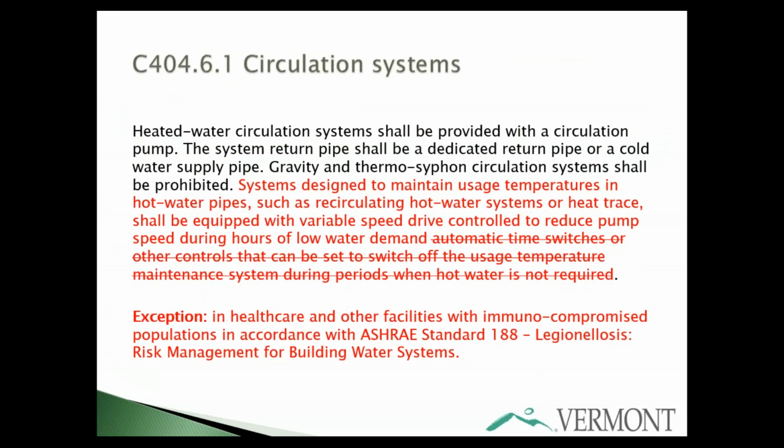So section 404.6.1, circulation systems. We had a lot of discussions with the advisory committee about the language that was in CBES 2015. And there was a problem for designers that the old language caused a long time period to wait for warm water under low load conditions. So we have changed the language to read, systems designed to maintain usage temperatures in hot water pipes, such as recirculating hot water systems or heat trace, shall be equipped with variable speed drives controlled to reduce pump speed during hours of low water demand.